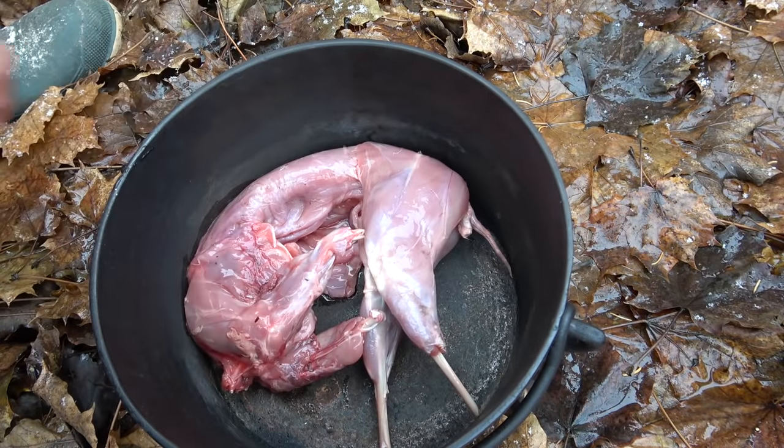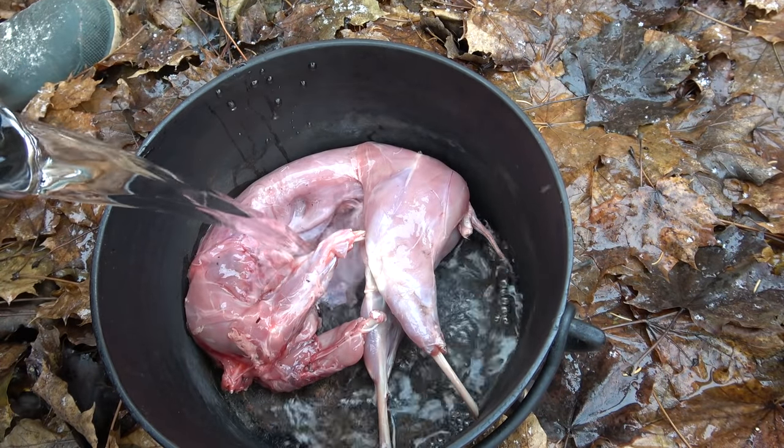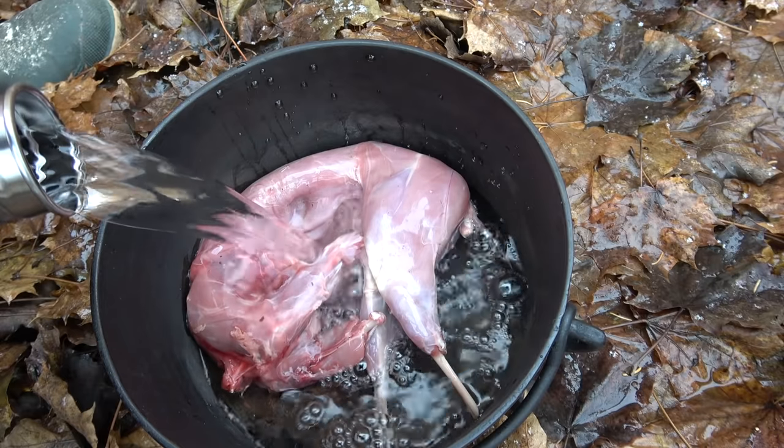No, it's not a rabbit. So right in their hole, we're gonna add some adobo spice.